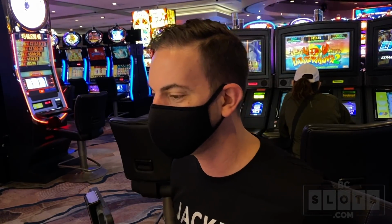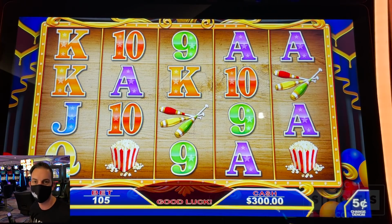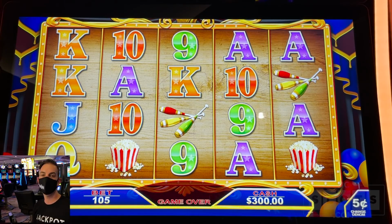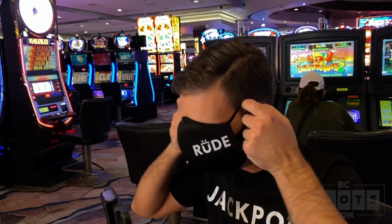All right, here we go with the challenge, you guys. I have $300 in there. We're doing the 5 cent denomination. We're going for the middle bet, which is $5.25 a spin. We're doing 10 spins blindfolded. At the end of the 10, I have to guess how much money we won. If I'm within $5, we get to lower the bet. But if I'm not within $5, we have to raise the bet. And the bet goes all the way up to like $18 a spin. So let's see how we do. Blindfolded, of course, with a Rude mask.